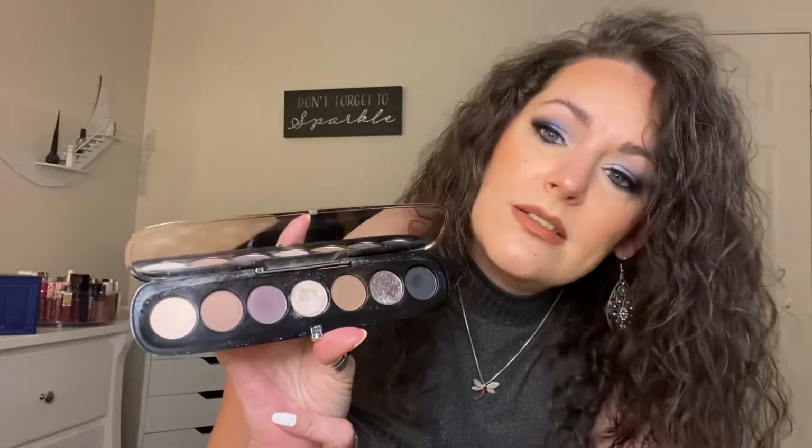On my eyes, I have a couple of different things. I decided to break out a palette I haven't used in quite a while. It's a bit messy. It is the Marc Jacobs Stiletto palette. I find that these palettes are a bit fussy. Like, it takes a minute to get the shadows to look the way I want them to. But once I do, they look fantastic. So I have both the brown shades in my crease and then the darker purple shade also in my crease. And then I went in with this shade right here on my inner corner and a bit of the black just on the outer corner and under my outside eyelash area.